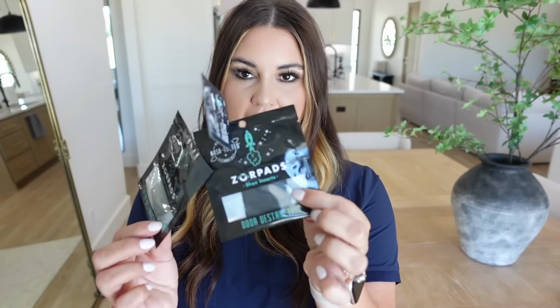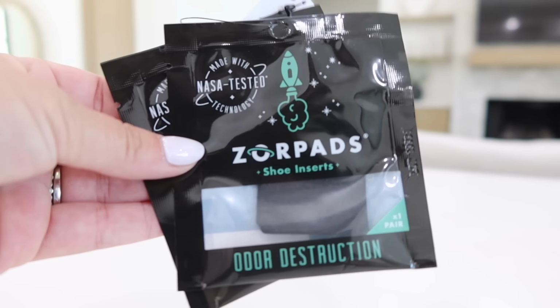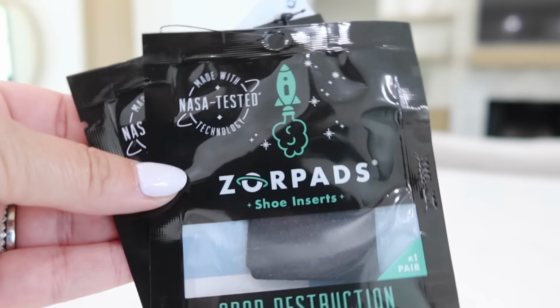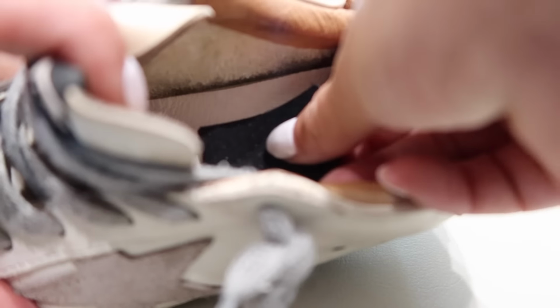While we're talking about shoes, this next one I feel is really good because it's not age specific. This is a little patch that you put in your shoes, and it says it's made with NASA tested technology, and they're called shoe inserts. Basically you put them in and it eliminates odor. It sticks in any shoe. It's ultra thin. It lasts up to 60 wears. So that's super nice. So maybe you have stinky feet, or maybe your kids do. I'm thinking of all the kids in sports, and you guys know what I'm talking about.